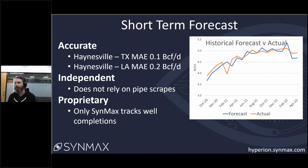So, SynMax, we're a new technology startup, which means that this information is providing alpha right now to traders, right? Someday, in the hopefully not too distant future, when we are a more widely adopted technology for trading, I imagine it's going to be more of a beta. But right now, I feel like our customers are getting real alpha out of this.